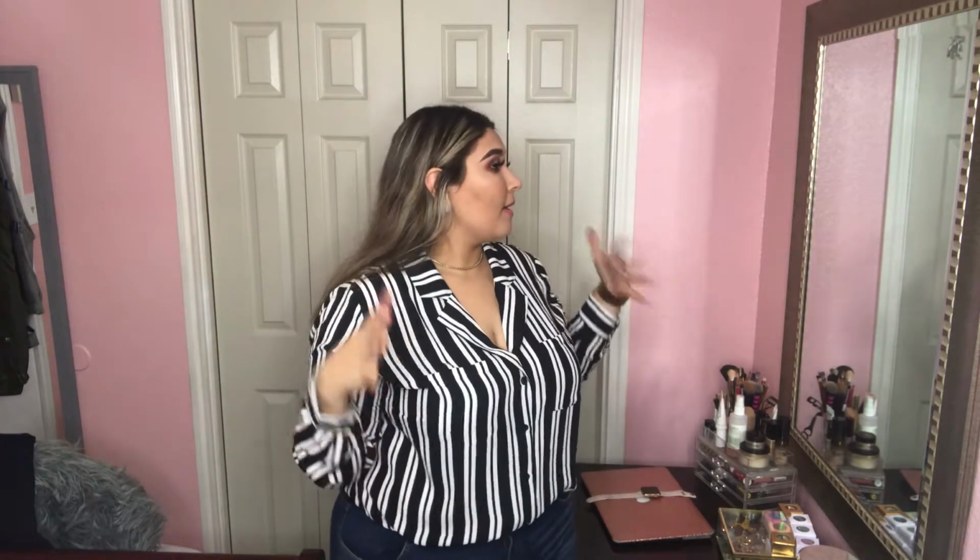So the last shirt that I have for you guys in this haul is this black and white blazer type of shirt, and it kind of reminds me of Beetlejuice because of the black and white stripes. First of all, let me tell you guys, this shirt gives me professional, independent woman type of vibes, because of this detailing on the cleavage. It looks like a blazer, right? I just feel professional but sexy at the same time.